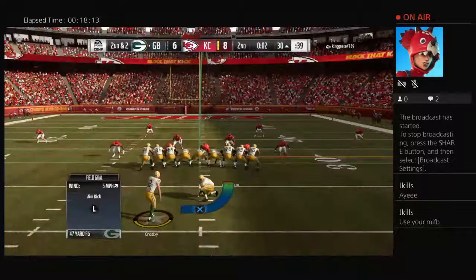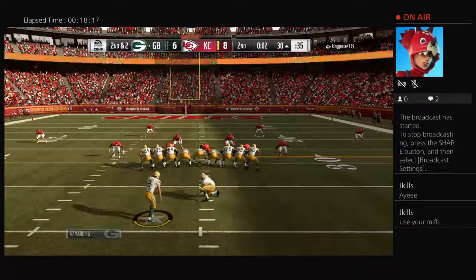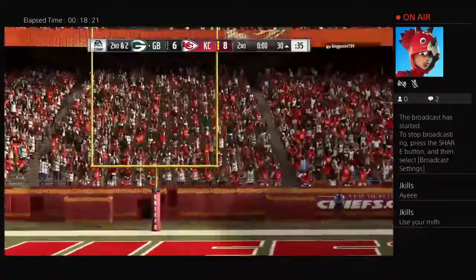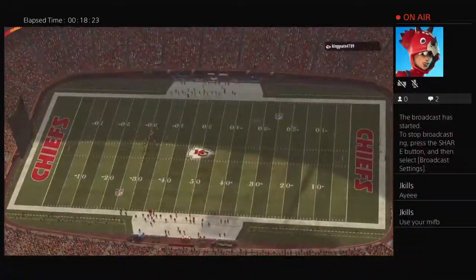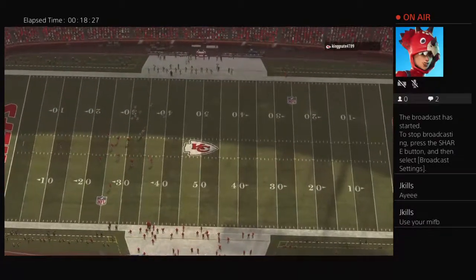So with 2 ticks left here in the half, on is the field goal unit. It'll come from the right hash. It's a 47-yard attempt. And Crosby puts it through. We have hit halftime. Still 2 more quarters to go. We'll take a timeout. We'll be back after this.